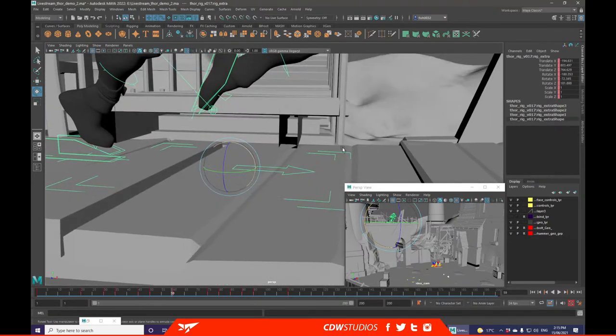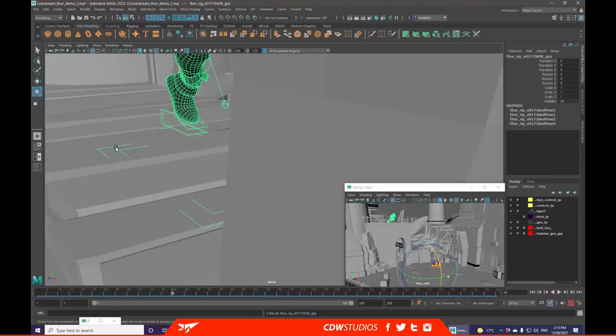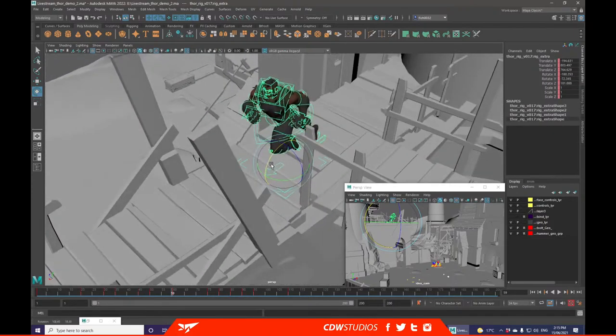Just then I used the up arrows on the keyboard to go up and down in the rig, so it starts selecting elements within that rig that are up and down the hierarchy chain. So I selected the root and then I needed to go up because I wanted the rig extra control.